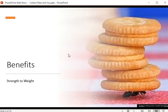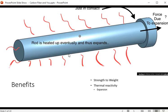Another property that is very important to carbon fiber is the lack of thermal reactivity. When placed in high heat situations, carbon fiber tends to have much less expansion or conduction than its metal counterparts.